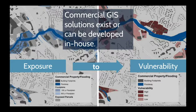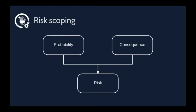Also, there are a number of commercial geographical information system solutions available now that either exist or that you can develop to come up with your own exposure and vulnerability analyses. So as university communities, everyone on this phone call probably has access to technological resources to map out exposure and vulnerability to lead into a vulnerability analysis and perhaps even risk. So that's the subject of its own webinar, and I'm happy to field questions about that afterward.